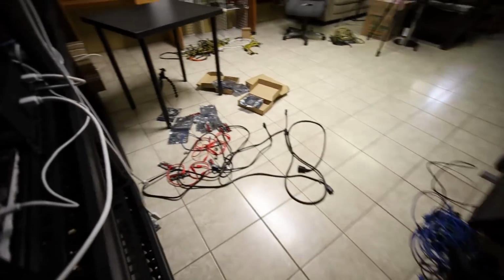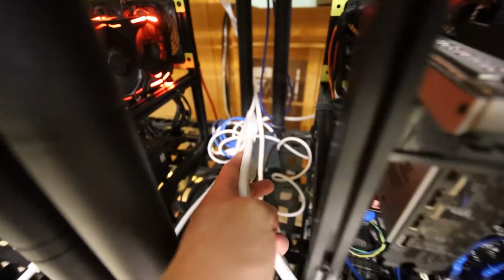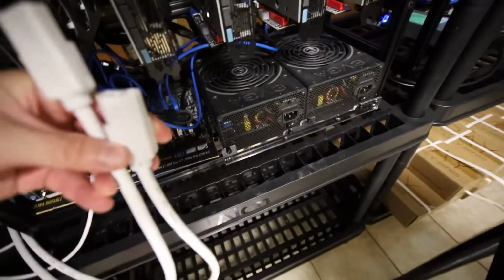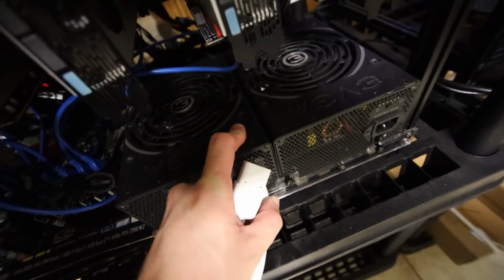Okay, so now let's plug in the power cables. Okay, so I'm gonna reroute these actually through the top, through the back here. Okay, all right. So just like that, and I'm gonna plug them in like so.